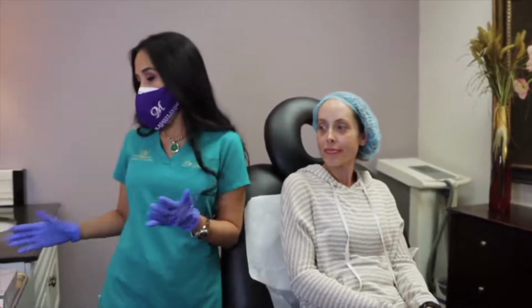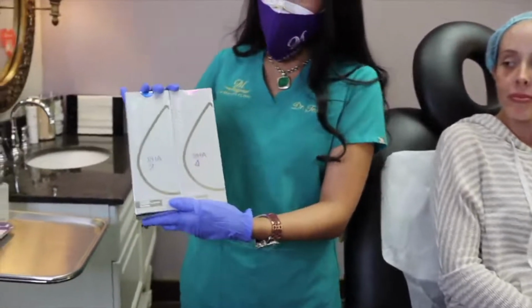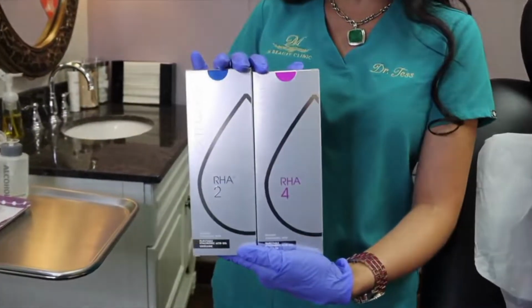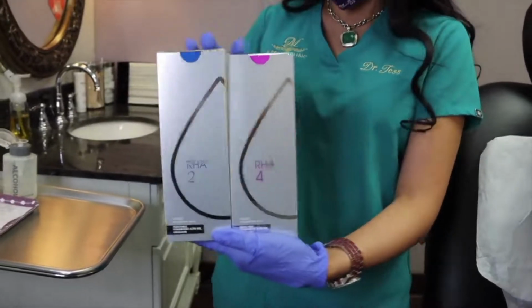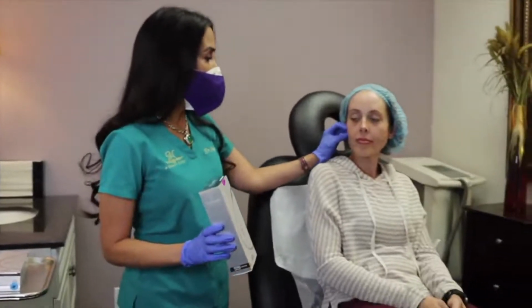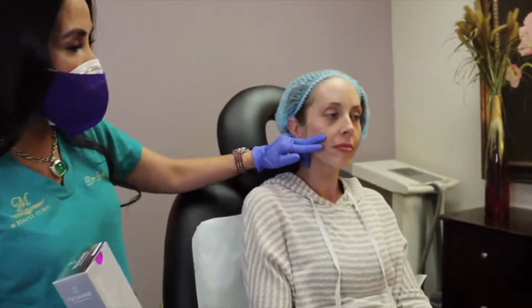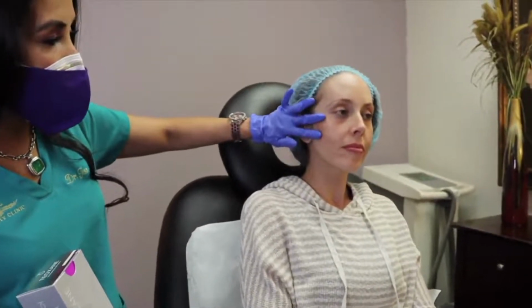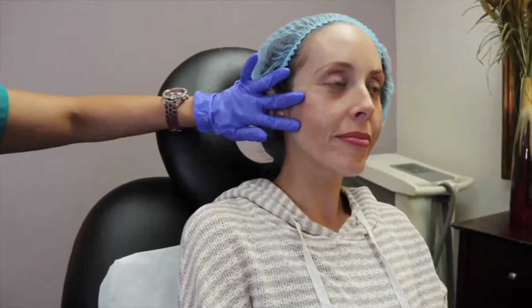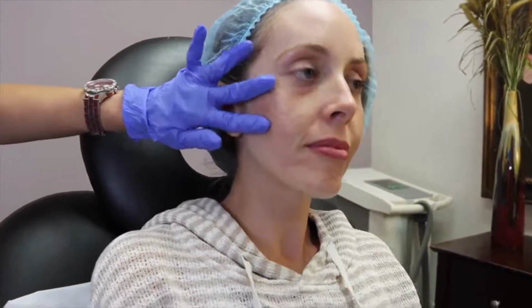Is that true? Okay. So what we're going to use today obviously are RHA4 and RHA2, and it's really nice because we can customize it for Crystal, because what I want to do for her is use RHA4 more for structural support of kind of lifting and plumping the cheeks, provide a little bit, like I said, of volumetric improvement everywhere there, and that's kind of our goal today. And you can see that when that happens, that adds some structure and support to the scars, and the scars will improve.